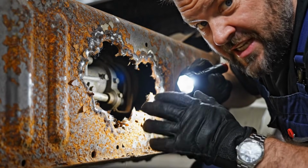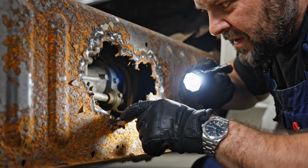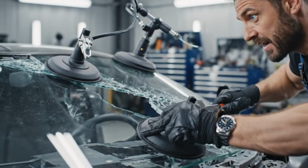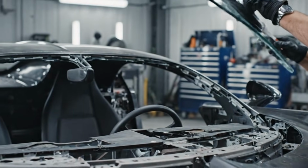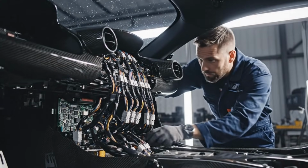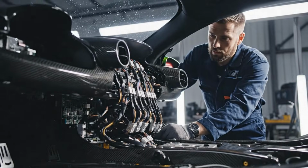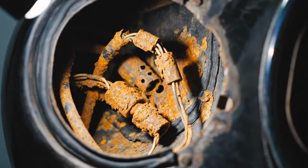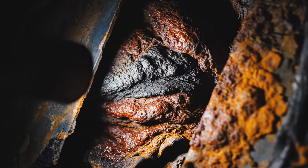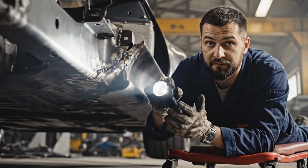This whole section needs replacement. Almost there. Careful with those connections. Rapid close-ups reveal insidious hidden rust, inside door cavities, behind headlights, along frame rails. This will require significant fabrication.